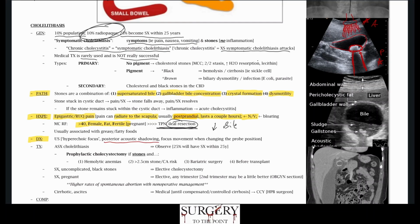Now, a parallel right here is also when you look at breast cancer, certain things can help perk your ears a little bit to think this is breast cancer or more of a malignant breast process. And one of those things read out on radiology would be posterior acoustic shadowing. But don't think that this is malignant for a gallstone. This is simply saying that the tissue is thick, that the ultrasonic waves are going through.